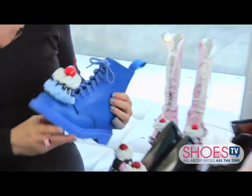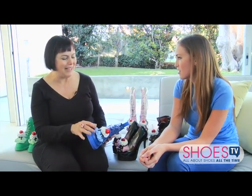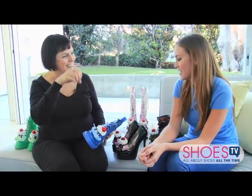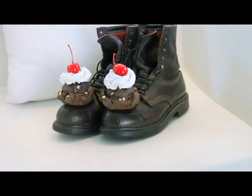So what was the very first ice cream shoe that you made? They were actually on some kind of boots like this. They weren't 100% one color, but they were something like this. I would use a styrofoam ball and cut away at it with an X-Acto knife and paint them with acrylic paint. And then the whipped cream was like bathtub caulk. And the cherry was a little styrofoam ball with wire. I decided to make a whole bunch of flavors and wore a different flavor every day.